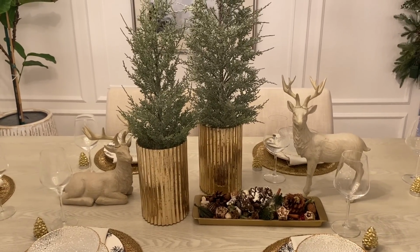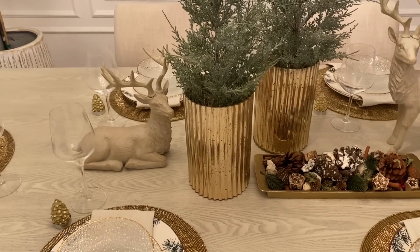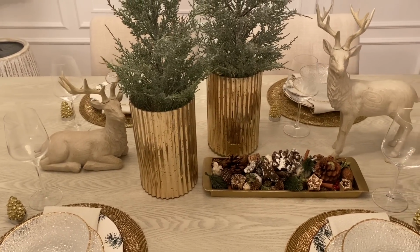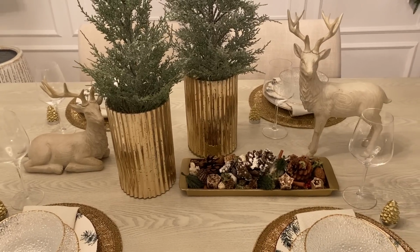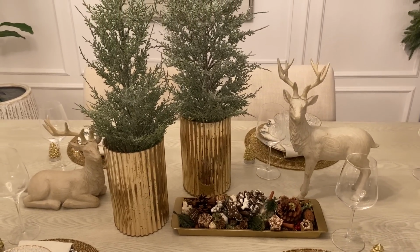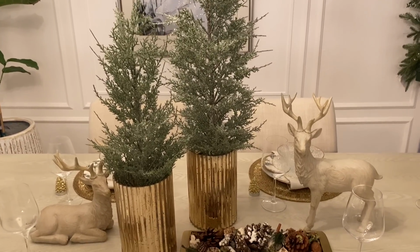So I did go ahead and add in these frosted Christmas trees. These are the same ones I have in my entryway. I just added them in these beautiful hurricanes that I got from the At Home store. I moved my reindeer over here to the table because I thought they would look a lot better over here, and then I just left my 3 different size frosted trees in the entryway.